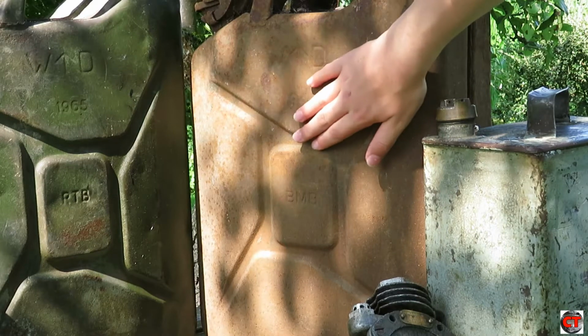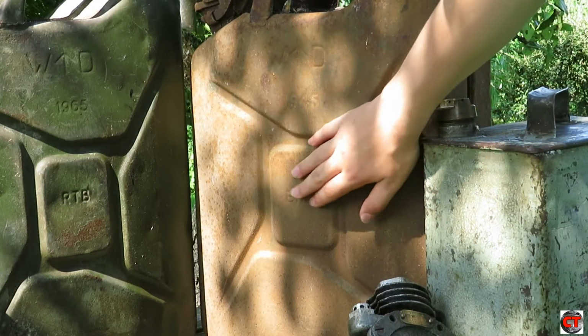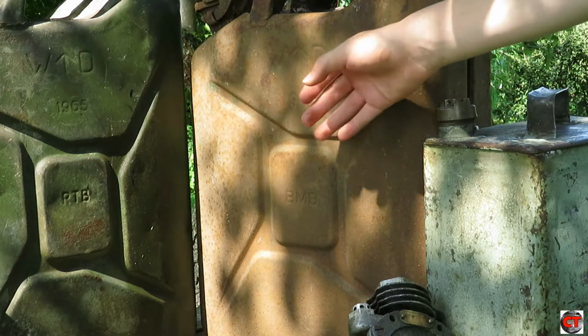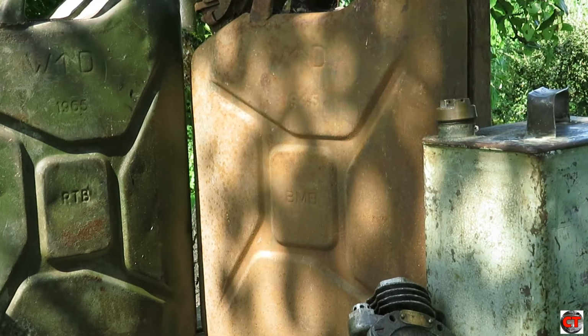Now this would have been to strengthen the can, as obviously as it heats up it will have a lot of force pushing on that can there, and obviously you don't want a can to explode because it's got flammable fuel, and that could make your day much worse.